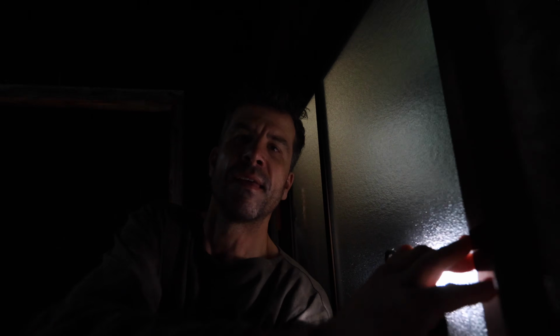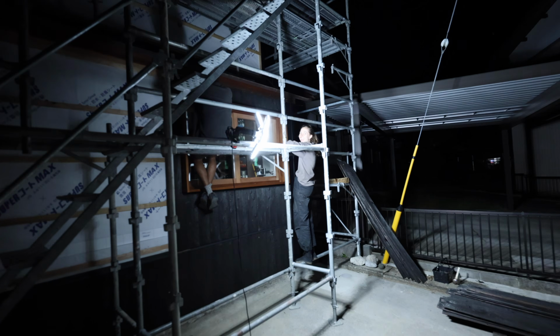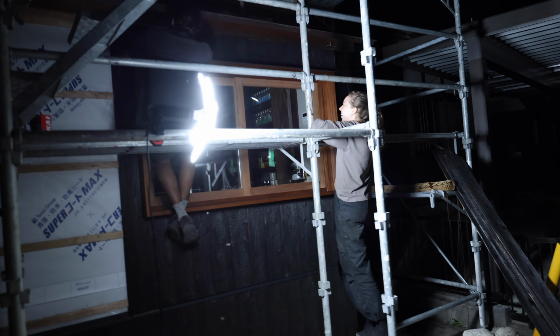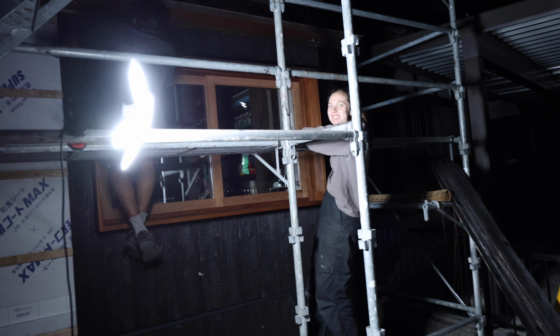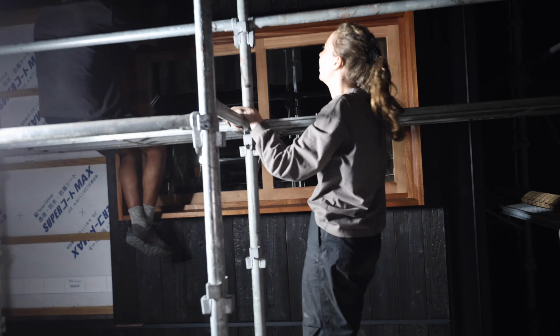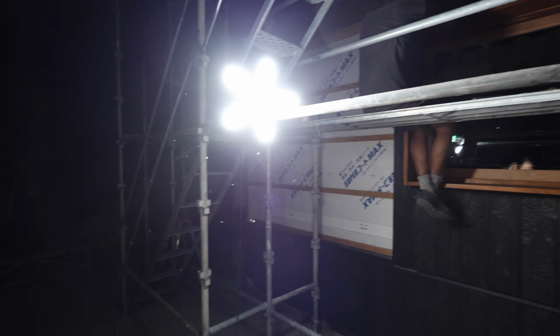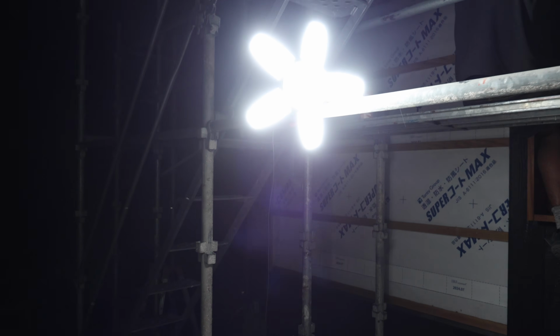Jess and I are staying in Nikitsu, in the guest house, and it's currently 8 PM and these guys are still going. Hey guys. Looks like you're doing a great job. We're trying to fix slight mistakes, but we're getting there. I don't think we're going to get the whole wall done tonight. We're getting bugged out. There's so many bugs. They think they've found the moon.